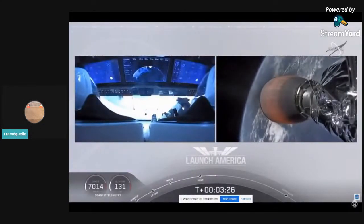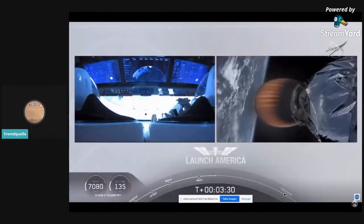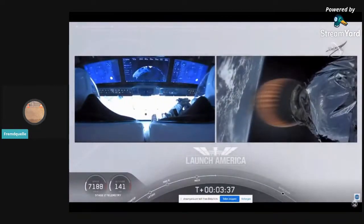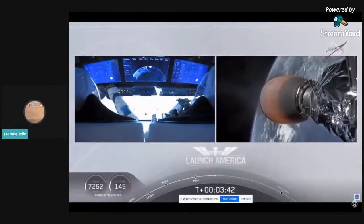You heard the call out to Alpha, so they're now in the longest abort zone that carries them all the way from about North Carolina up the eastern seaboard, almost to Canada. Things looking good, though, getting good call outs, nominal propulsion on that second stage. Bob and Doug continuing to make their way into orbit.